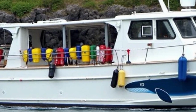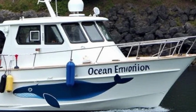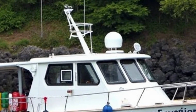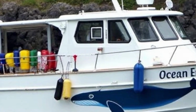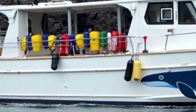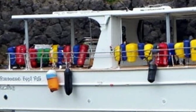Let's start with the key features that make the Ocean Emotion a standout on the water. This boat is a beauty to behold, measuring in at a respectable length that offers plenty of space without feeling overwhelming. One of the first things you'll notice is the sturdy hull, designed to handle the challenges of the ocean with confidence. It's equipped with a variety of safety gear, including life preservers and buoys in a rainbow of colors lining the deck, ensuring you and your crew are protected no matter the conditions.